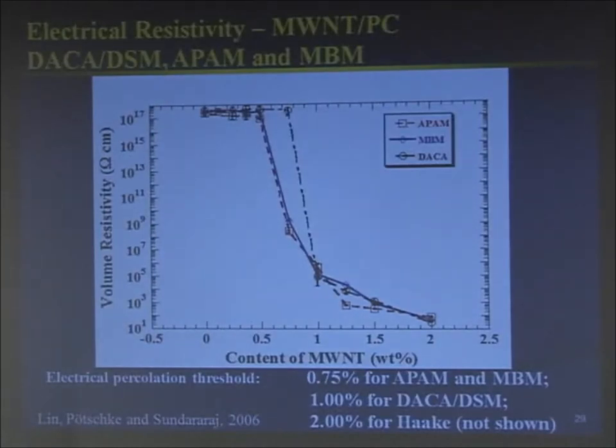So when we did this mixing, we did this in three different mixers. We did it in the DACA or DSM machine, which is available commercially, and then our two mixers, the APAM, which is the asymmetric mini mixer, and the MBM, which is the mini batch mixer. And what we see is that when we look at the percolation threshold, or the resistivity versus the concentration of multi-wall nanotubes, the percolation concentration for the DACA machine is about 1%, but if we do the mixing in the asymmetric mini mixer or the mini batch mixer, it's actually about 0.75% or lower.